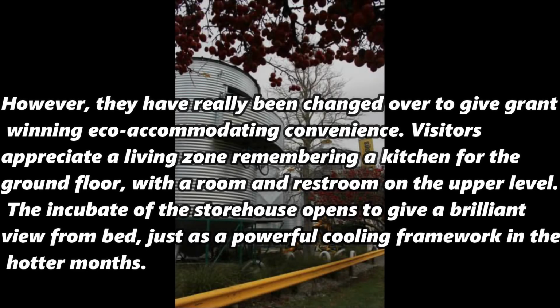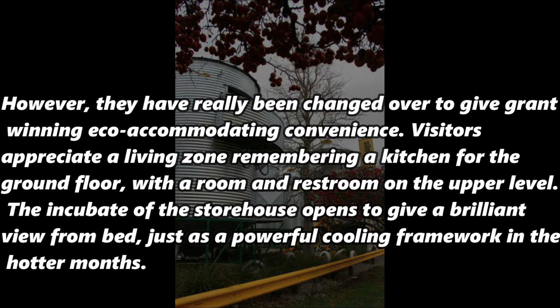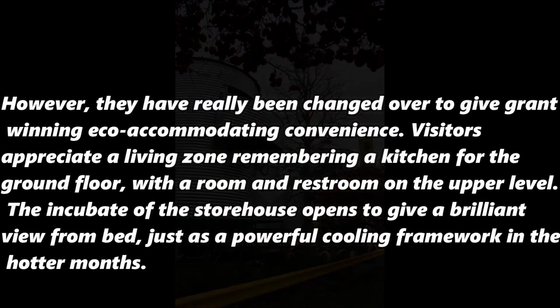Visitors enjoy a living zone, including a kitchen on the ground floor, with a bedroom and bathroom on the upper level. The hatch in the silo opens to give a brilliant view from bed, just as a powerful cooling system in the hotter months. Number 5.